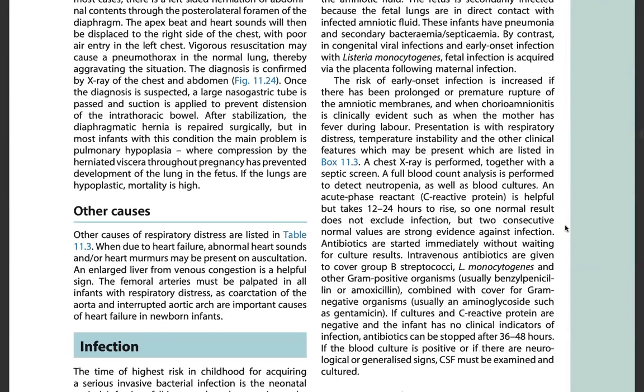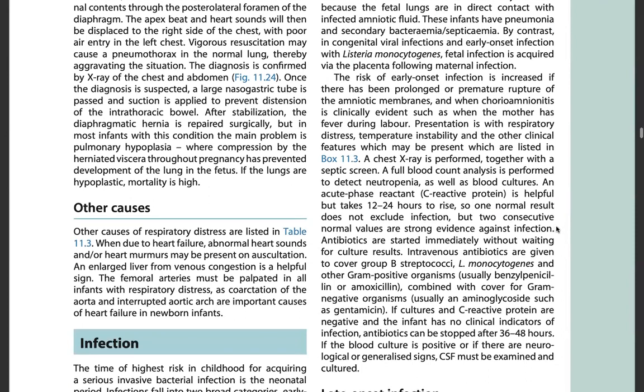A chest X-ray is performed together with a septic screen. A full blood count analysis is performed to detect neutropenia, as well as blood cultures. An acute phase reactant, C-reactive protein, takes 12 to 24 hours to rise. So one normal result does not exclude infection, but two consecutive normal values are strong evidence against infection.